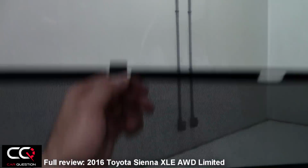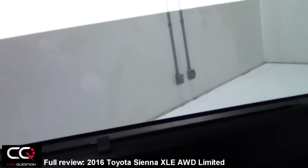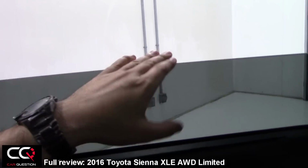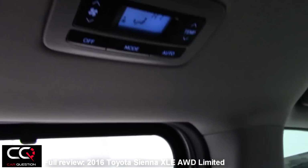There you go. And if you want to lower the window, it's incredibly big, and you can see that there. It's kind of high when it goes completely down.